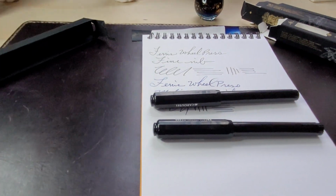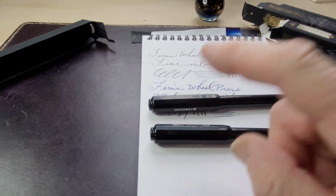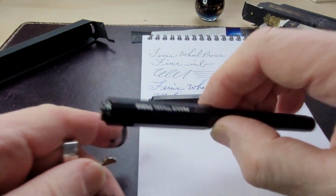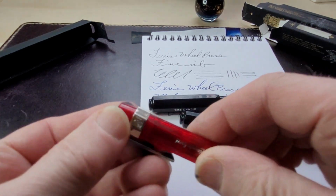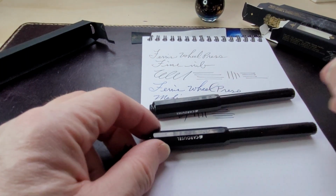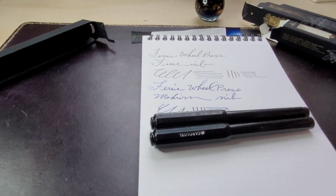So, two lovely little pocket pens. Simple design, nothing overly fancy. I wonder if there's a clip, actually. I'm just going to try something here. No, it doesn't go on. Different shaped barrel and cap entirely. But there might be clips to go with that. But anyway, there you have it. Just two nice little pocket pens from Ferris Wheel Press.